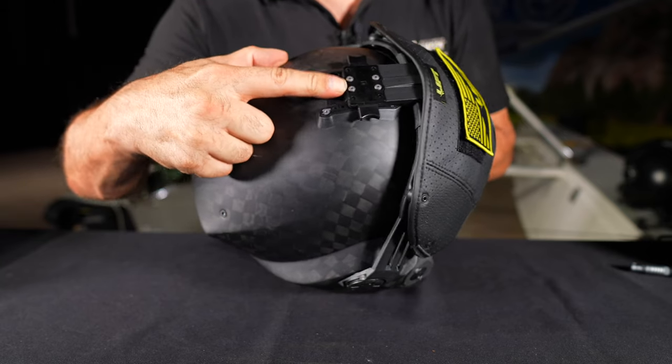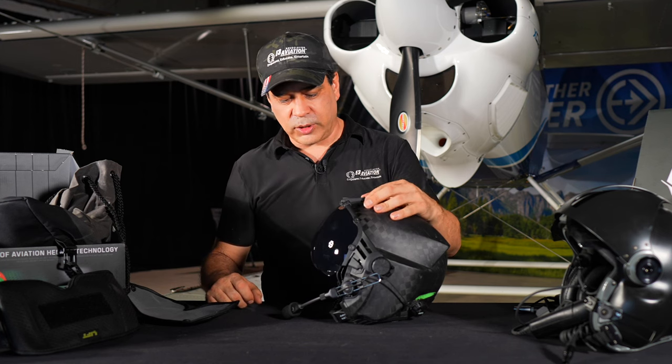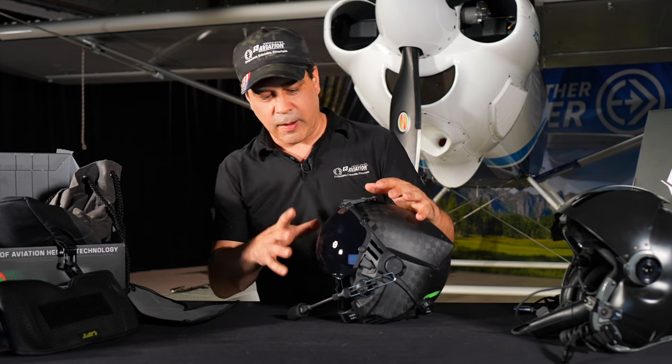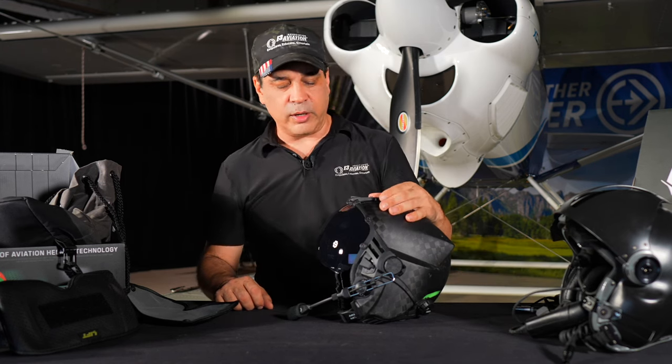One thing I like about that is sometimes if I want to look down at my knee board, I don't want to be looking through my visor. So usually I'll have it up just a little bit like that so I can still kind of see my knee board and things like that without the visor dropping too far. This one goes all the way down and it locks in place, or it's all the way up. This has got a great adjustment to it.